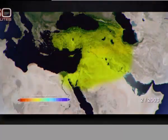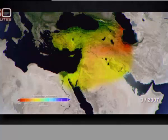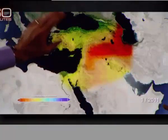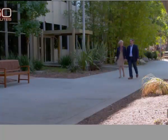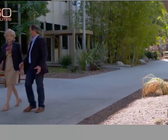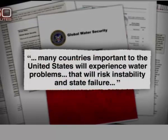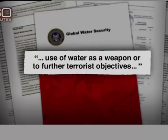If that isn't worrisome enough, some of those aquifer systems are in volatile regions. For instance, this one that is shared by Syria, Iraq, Iran, and Turkey. Turkey's built a bunch of dams, stored a bunch of water upstream. That forces the downstream neighbors to use more groundwater, and their groundwater is being depleted. We're seeing this water loss spread literally across Iran, Iraq, and into Syria. It's progressive. Famulietti, who's now moved to the Jet Propulsion Lab to work on GRACE, has started traveling around the world trying to alert governments and academics to the problem, and he isn't the only one who's worried. A 2012 report from the Director of National Intelligence warned that within 10 years, many countries important to the United States will experience water problems that will risk instability and state failure, and cited the possible use of water as a weapon or to further terrorist objectives.